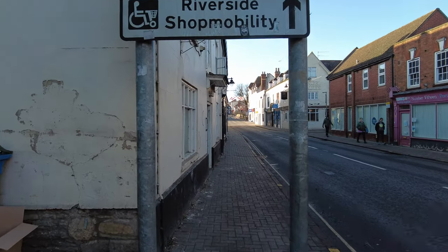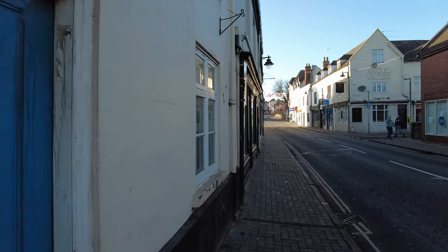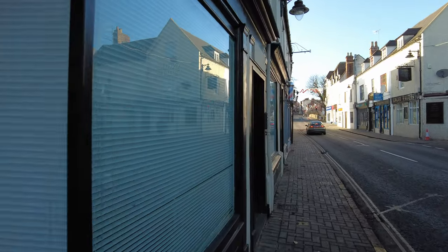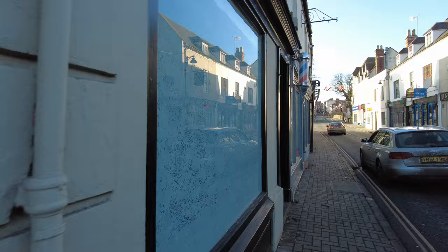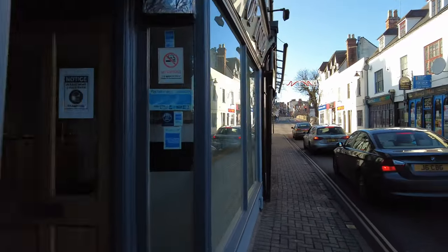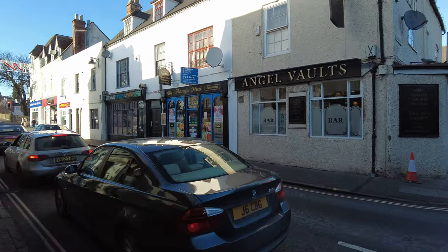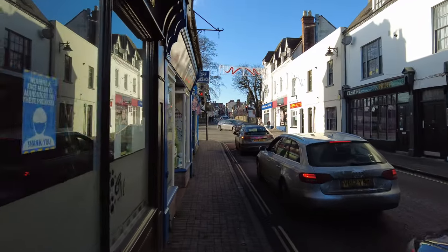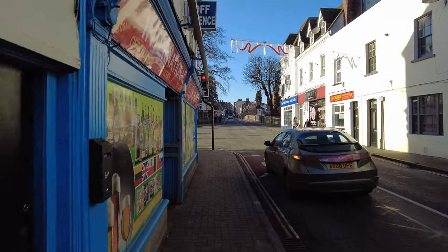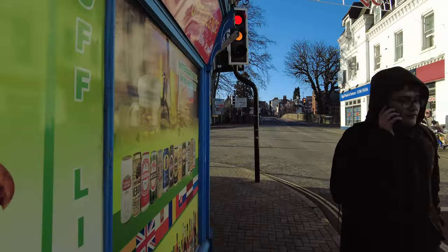Act one, scene two, heading towards Riverside, folks. I've got the little wireless mic on. I didn't use it when I was at the market because I wanted to try out the wind noise. That's the Angel Vaults pub there. So we're now coming by the river, folks. Now this used to get flooded around here a lot, so I think they've done some improvements now.